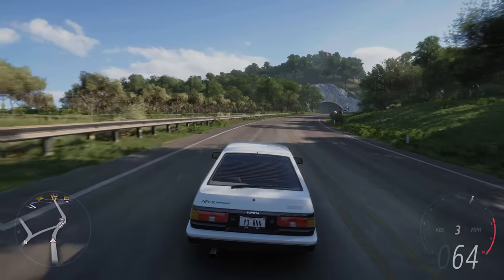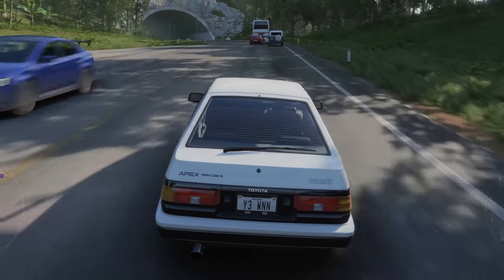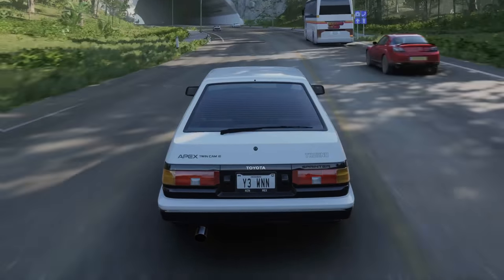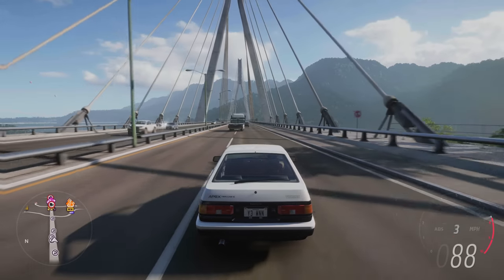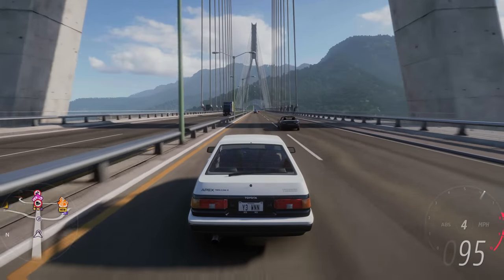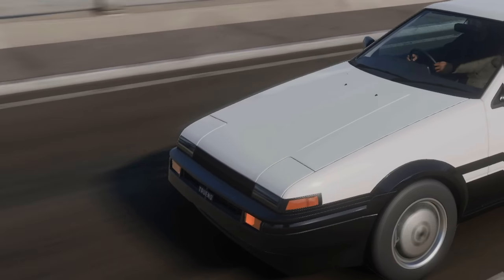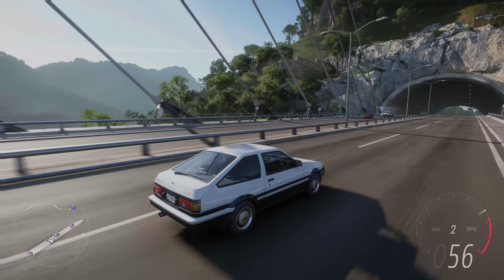Now, a car that I recently bought on the auction house for just 100,000 credits, because I missed the event where they actually made this car unlockable, is the AE86. And I am so glad I unlocked this car, because this car is packed full of quirks and features. The first quirk is, of course, the pop-up headlights, which are at the moment closed. But don't worry, because there's a way to actually open up the headlights.